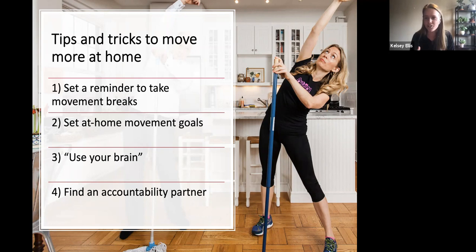So you can use strategies to help distract yourself, keep your mind busy while you're being active. And this can be a great strategy to use at home. So this can include listening to music, listening to a podcast, moving or stretching while watching your favorite TV show. It's a great way to lose yourself in movement.